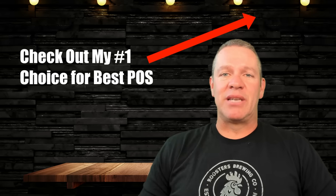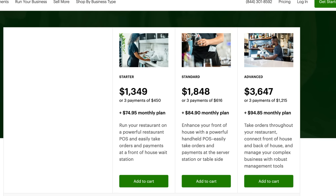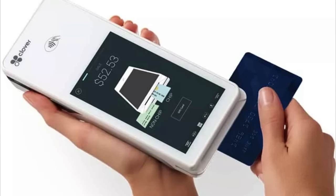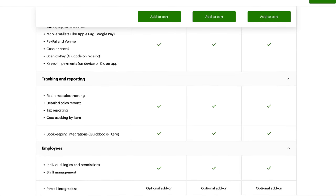If you get on their website, you'll see that they have a starter, a standard, and an advanced plan, all of which have hefty upfront fees and then monthly software fees as well. You can also see that they have what is called the Flex Handheld POS, so you can take orders and payments at the table, which is cool. And if you scroll down more, you can see what else you get for each plan.